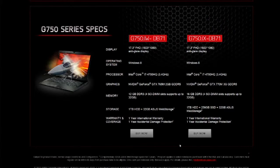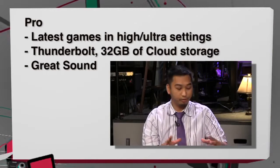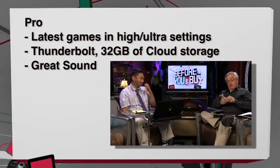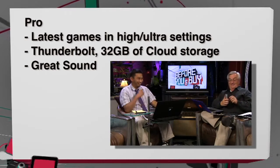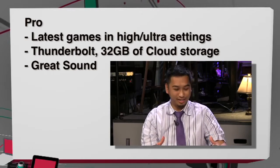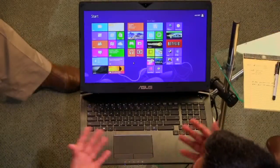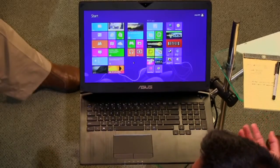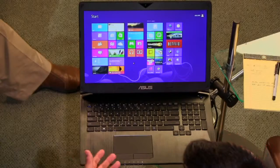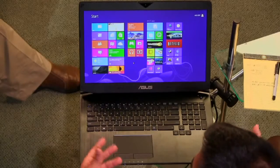Let's get the pros and cons. The pros are that you get a lot of speed, and you can play the latest games at full blast. The other pro is that it runs a lot of the desktop, and has a lot of amenities you'd expect from a regular desktop. And thirdly, it's just an overall pretty good system. It even has Asus Cloud, so if you buy one of the laptops, you have about 32 gigabytes of cloud storage. You can upload whatever you want to it. And of course you have Thunderbolt and all that good stuff.